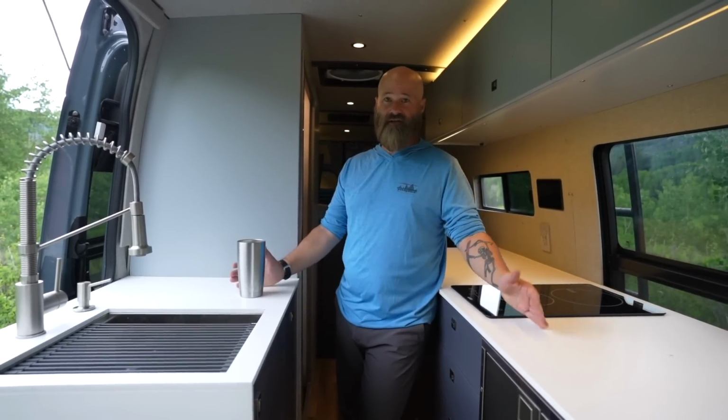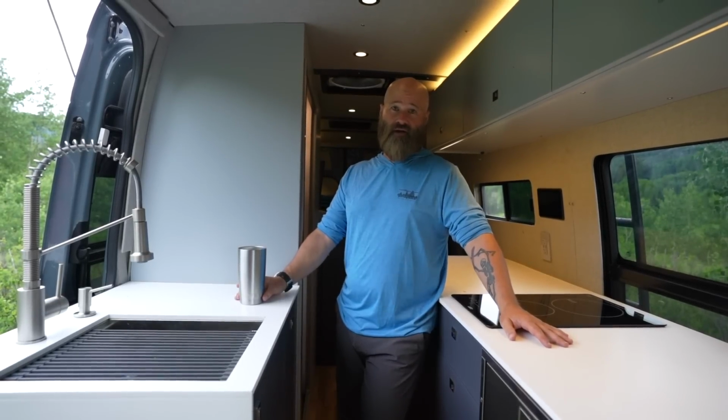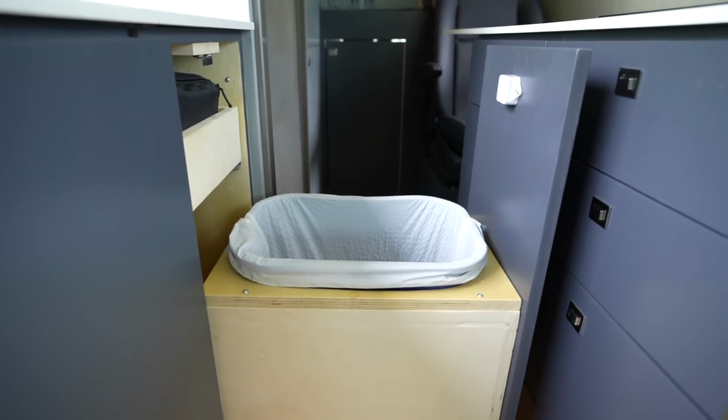For me, a key design feature of the van was a dedicated trash can. I feel like trash is an afterthought in a lot of van designs, so we specifically designed the entire van to make sure to have a full real size trash can.